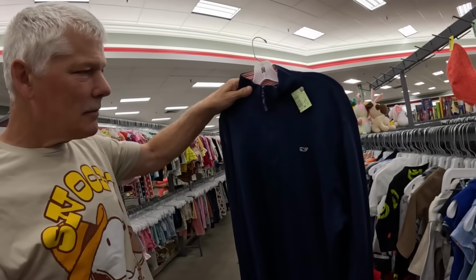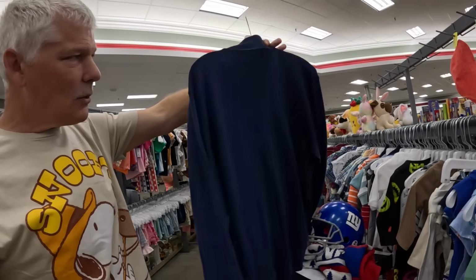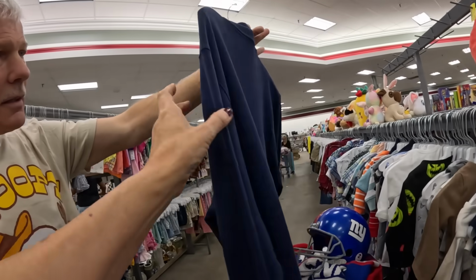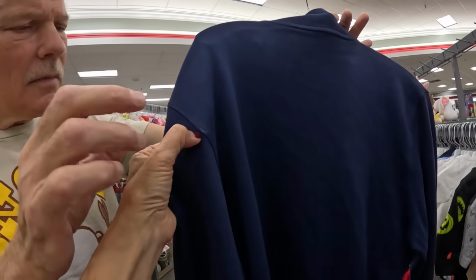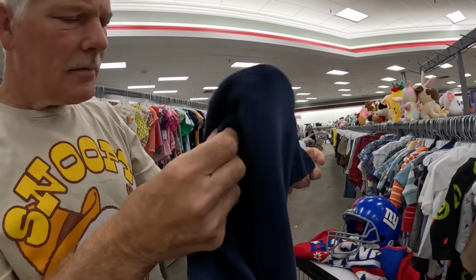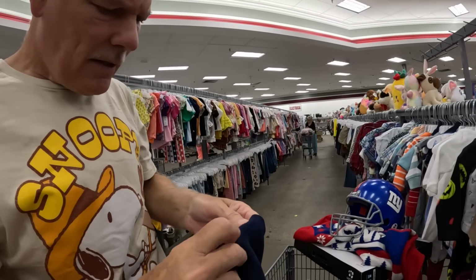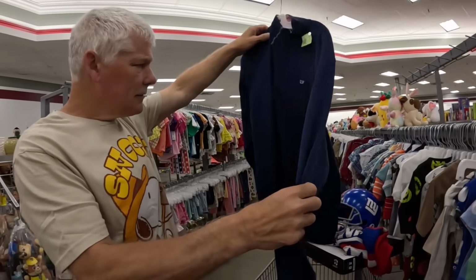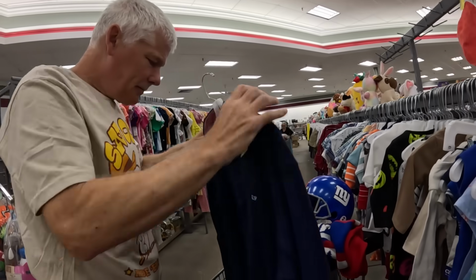Okay, that's 50% off. Yeah, so $10. Is that good for $10? I think I can get 25. Okay, turn it. Do we see a little stain that almost looks like toothpaste? How did this person get toothpaste on their shoulder? Unless a baby had brushed their teeth. That looks like it comes right off. It's in very nice condition. Other than some baby spit, toothpaste on his shoulder.